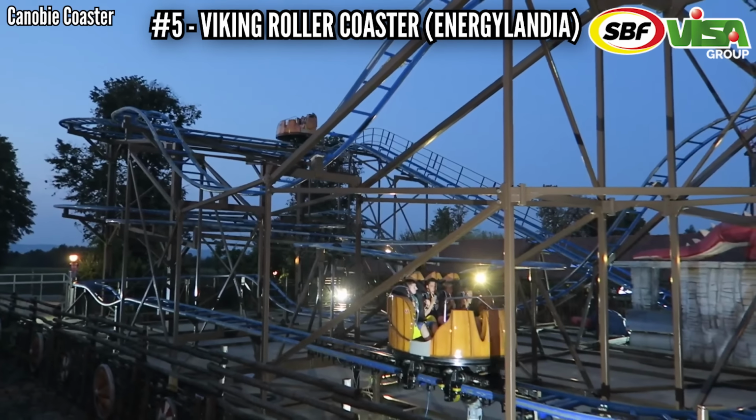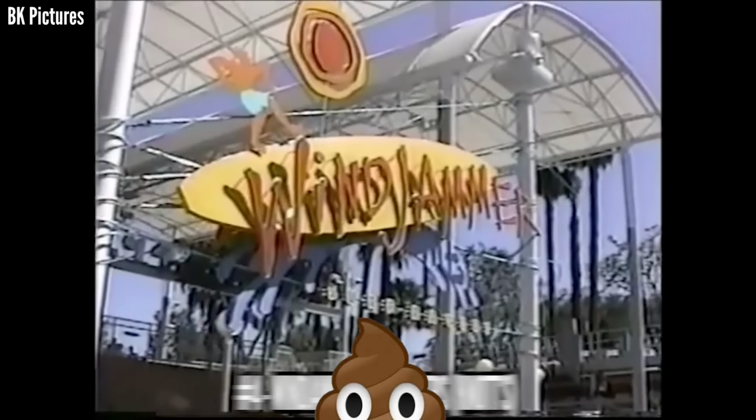Cannibal has a lap bar. This has a horse collar. Make it make sense.